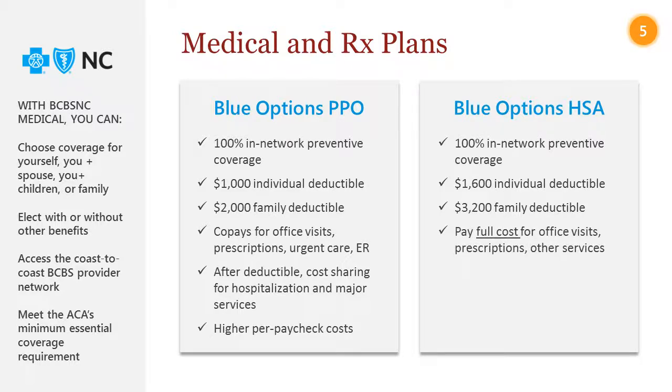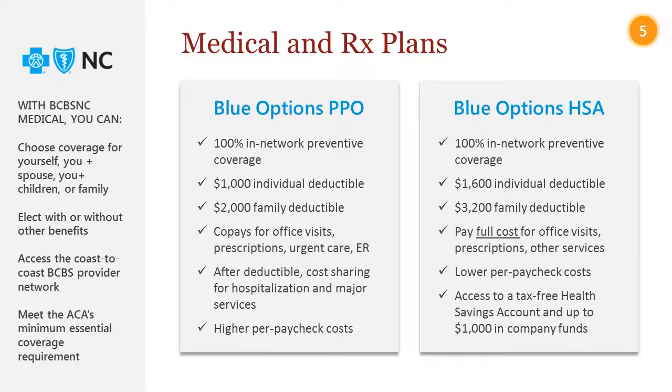That can be a little or a lot depending on where you go and what types of healthcare services you need. A generic prescription may only cost a few dollars, while a medical test could cost a few hundred. Because of this, what you pay for coverage out of each paycheck is less than with the PPO plan, and you can open a tax-free health savings account that the company will help you fund with up to $1,000 per year. A side-by-side comparison of the two plans and details on the health savings account are available beginning on page 5 of your 2018 benefits guide.